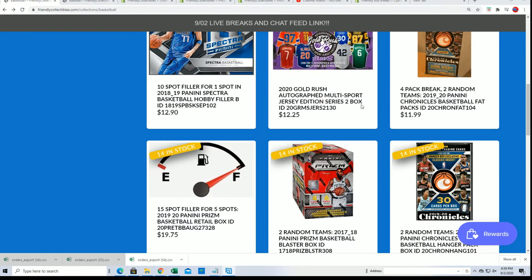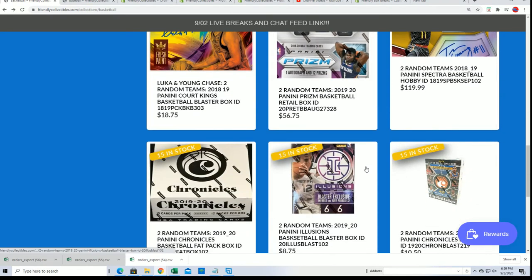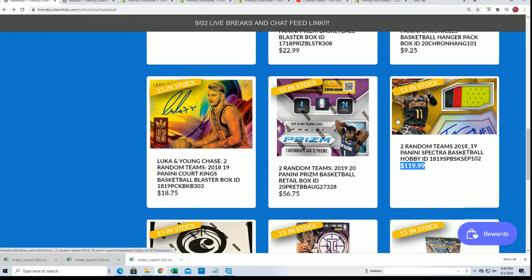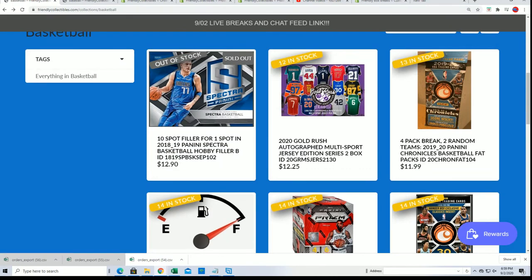All right, so let's run this filler. Good luck. You can win spots in Spectra for $12.90. These spots usually go for $119.99. So good luck winning in the filler. Let's run this filler and see what happens.